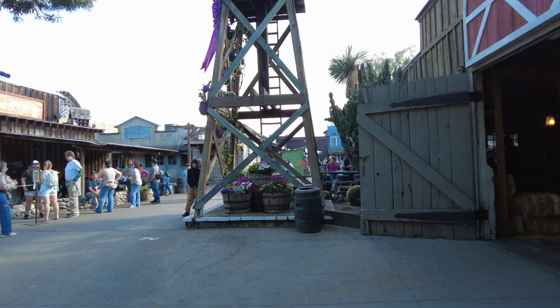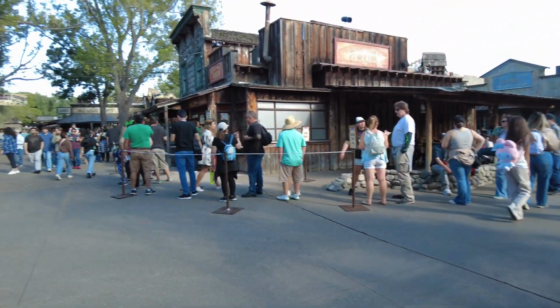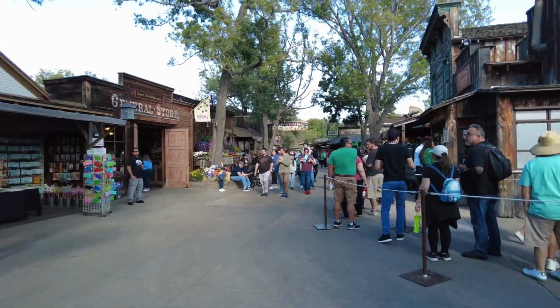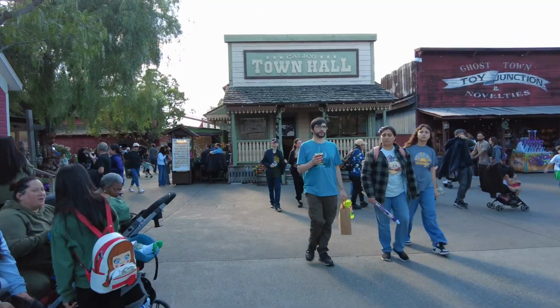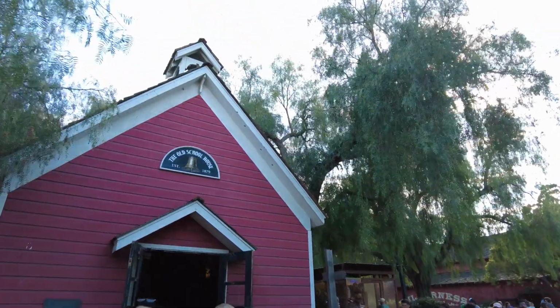So I'm going back into the ghost town area to explore some of the old-timey attractions like the schoolhouse and the jail. This area really makes this park what it is. It's very charming and immersive to the Wild West. I love it.